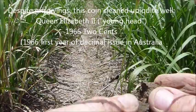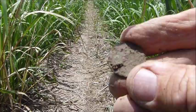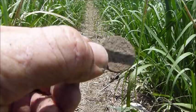Now, the old place was used as a private residence up until the very early 1970s, so it had about 5 or 6 years of decimalisation to drop these little fellas. Ring up beautifully, but there might be an early one, but there's no way I'll be able to get any detail off it. Okay, so I'd say that's 2 cents, just judged by the size of that, but there's no detail visible. Righto, on to the next one.